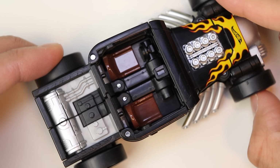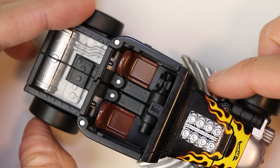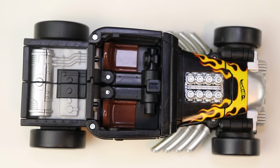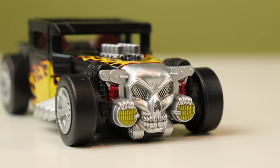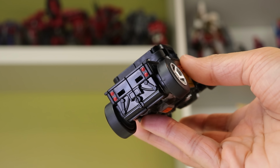I'm glad he has an interior, though it is very under detailed. I do wish it had a little bit more going on here, but seeing as there's a lot of hinges inside this thing's driving position, I can see why there isn't. I love how at the front they textured the inside of the eyes of the skull, painted the headlights and the suspension, not to mention they picked out the taillights on the back. I love to see that.